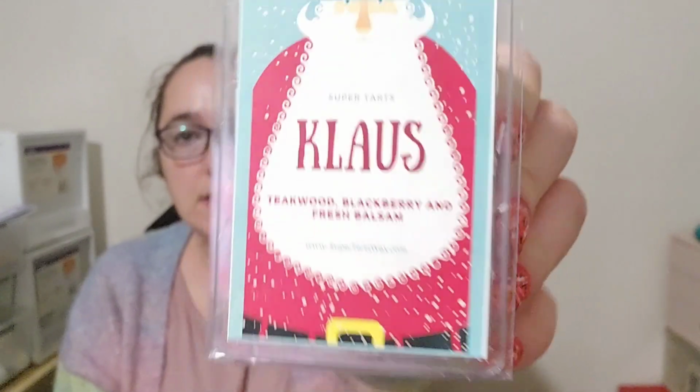Klaus from Super Tarts. Love that label. So this is Teakwood Blackberry Fresh Balsam. So this one is a fantastic scent. I have had this before. Oh, it's just the juicy fruit, really strong tree notes.